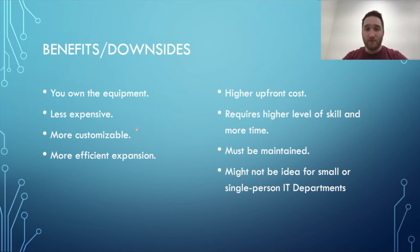More customizable. Now, if you have very specific needs for your PBX system that aren't in the general pool of business phone functions, you're probably going to want to go with your own PBX system, because there are limits to what you can do with Vonage. Not a lot of limits, but there are some limitations.